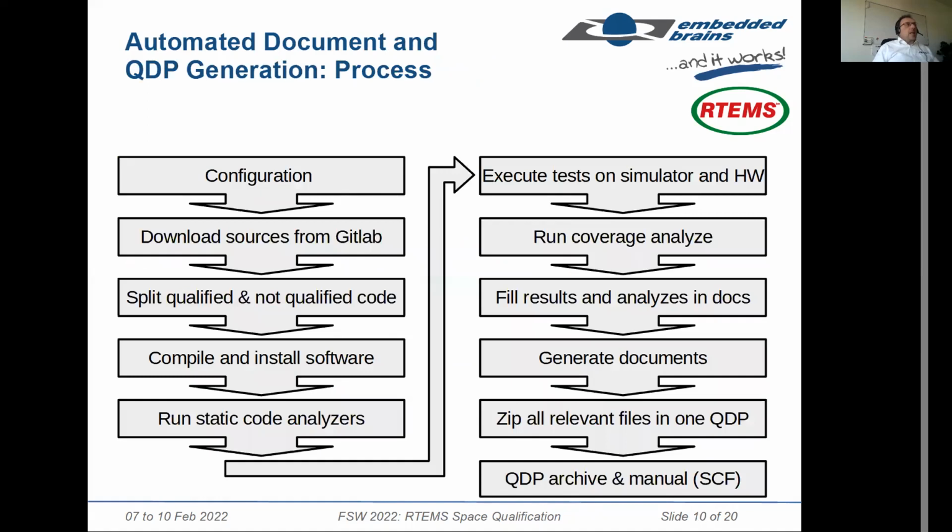A little bit more in detail, that looks like a build system that comes in with a configuration, downloads the sources from GitLab, splits qualified and not qualified code, compiles and installs the software. Then the core qualification starts: run the static code analyzers, execute the tests on the simulator and on hardware, run the coverage analysis, fill the results and analysis into documents, generate those documents, and then put all that into a zipped document that represents the QDP together with some manual files. So that's how the process runs.